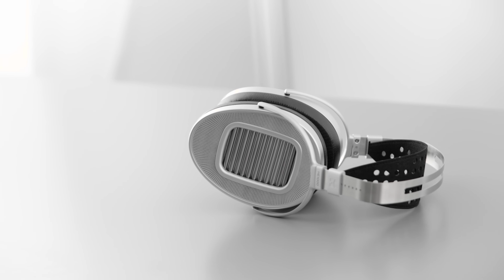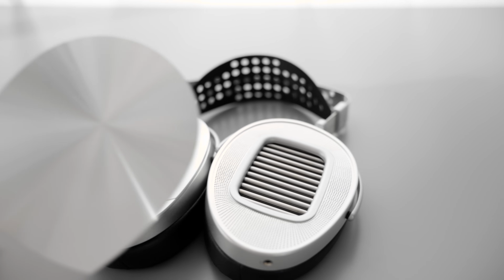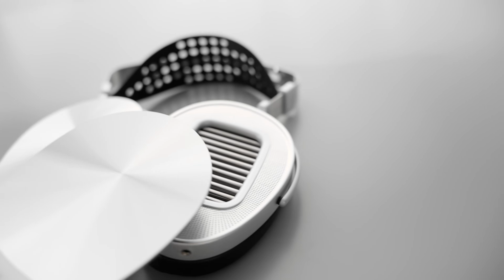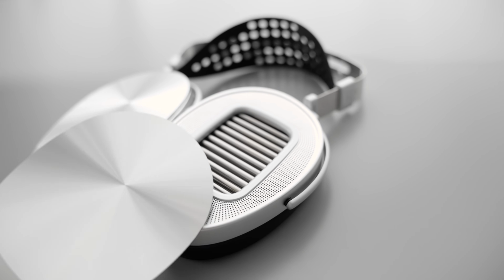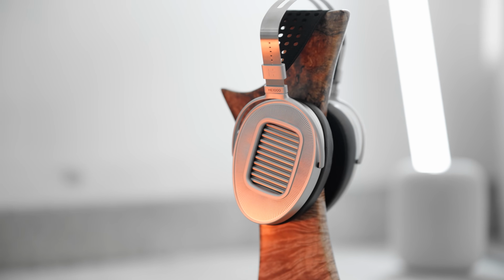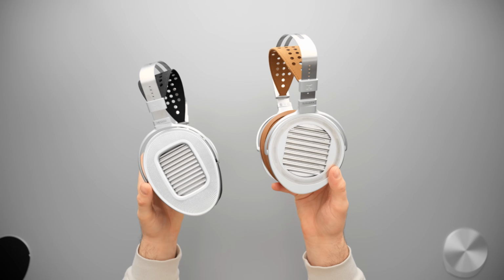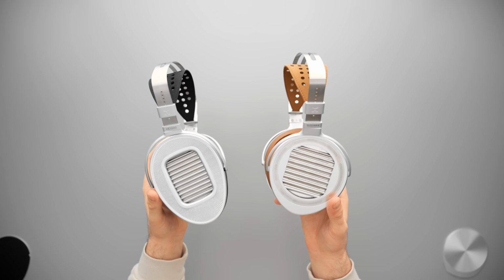Let's take the HE1K Unveiled. This thing is a bit brighter than the SUSVARA, and with that you get better access to what I consider to be details. Whether or not the driver is actually more detailed or actually faster, I'm not 100% sure. But because those high-end frequencies are pushed forward a little bit further than the SUSVARA, it does come across as more detailed. Whether or not this is just a trick of frequency response, it's hard to say, and I'm not even sure it really matters. Whatever headphone seems to be the most detailed often is perceived as the most detailed.